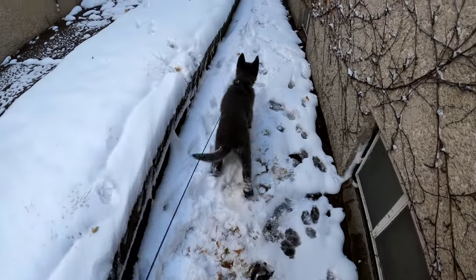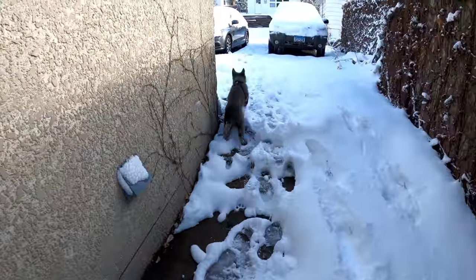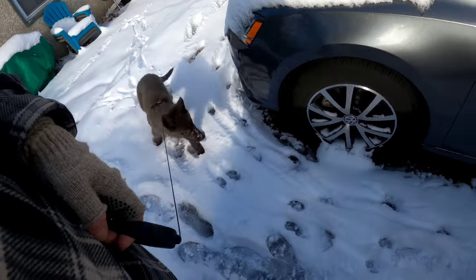Right there is Miss Ruka. She's my 11-week-old Lycan Shepherd puppy, and this is her first walk in the snow. You can see they're pretty excited about all the fresh snow. Come on.